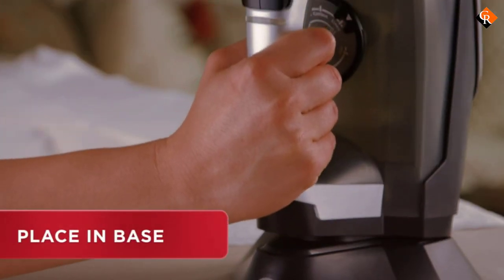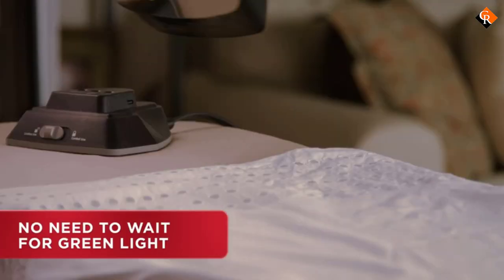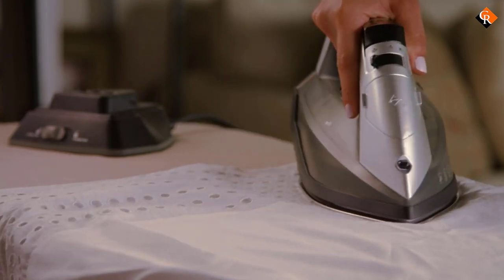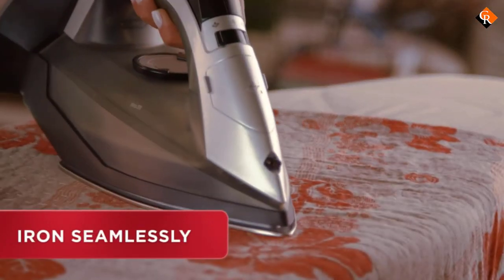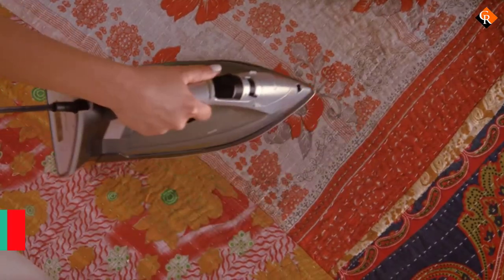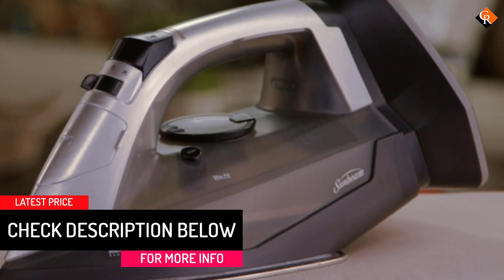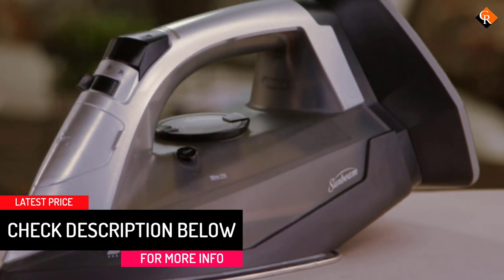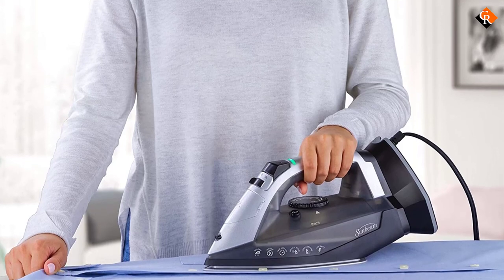At the same time, it is a 1500W hybrid corded and cordless steam iron that makes it a 2-in-1 device. With this easy iron, you can get rid of the wrinkles just within a few seconds. It is known to heat up pretty quickly, which is another impressive feature that is a must-have in such devices. It also features a ceramic sole plate that is much more efficient and is known to be more durable. You can work with a variety of fabrics with this machine.